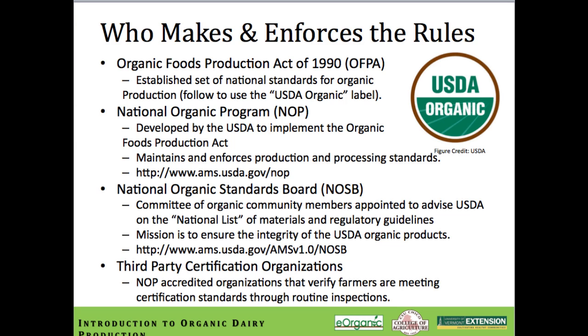The mission of the NOSB is to ensure the integrity of the organic seal. Now, the third-party certifiers are organizations that are accredited by the NOSB to verify that farmers are in fact meeting the certification standards. And they do that through routine inspections, and they are the actual boots on the ground that ensure that the integrity of the organic label is being served.